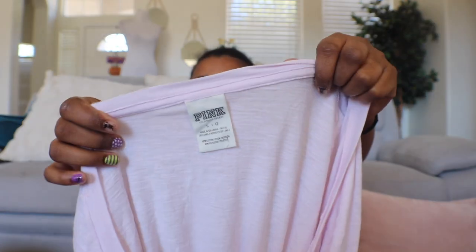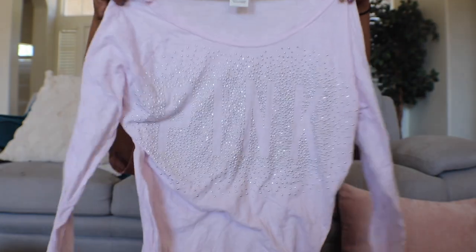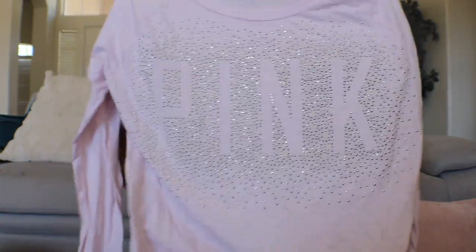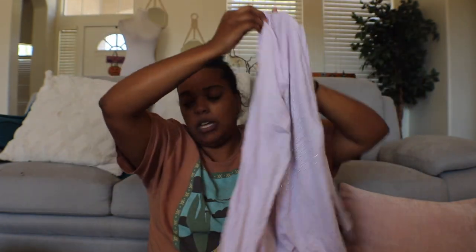So this is Victoria's Secret Pink, which I have not picked up in so long. And there's a big old spot on the back, but I can get it. It's got all these jewels on it, and it says pink. I think you guys can see. Long sleeves, lightweight, their signature pink color.